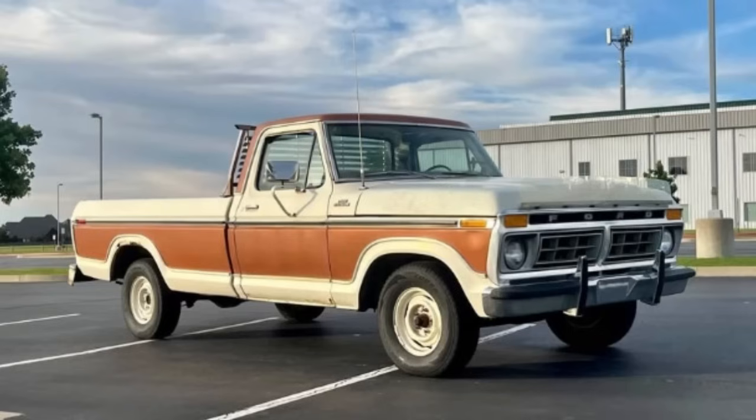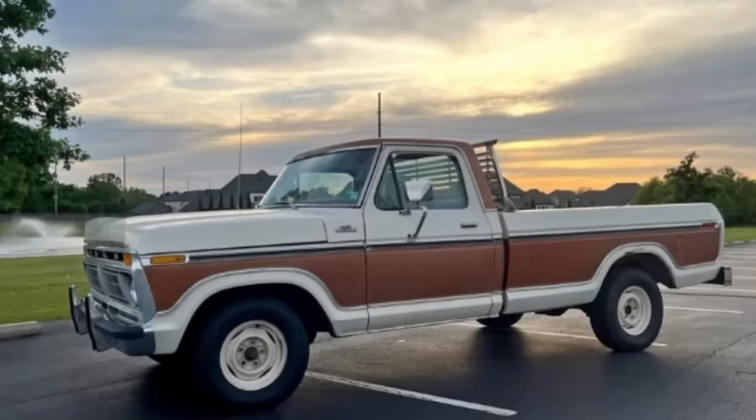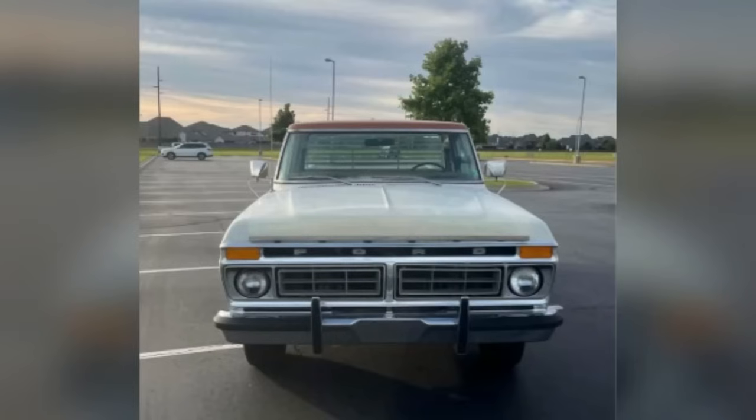The exterior still holds its charm with that unmistakable 1977 Ranger XLT styling. It looks great, classic lines, rugged stance, and a presence that turns heads in traffic or at the local car show. The tires are brand new, offering excellent grip and giving the truck a fresh, road-ready stance. And the windshield wipers? Also new, because every detail counts.